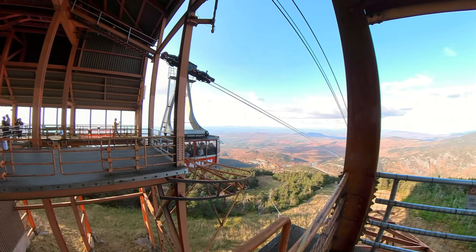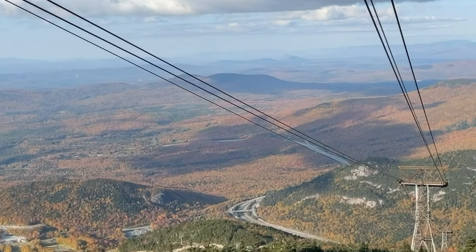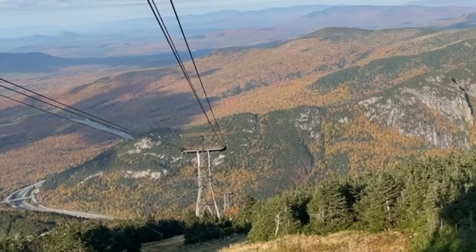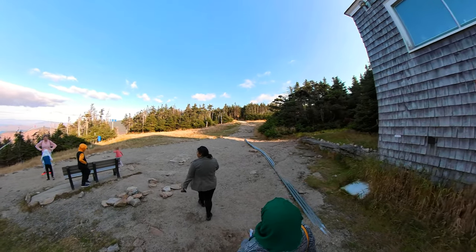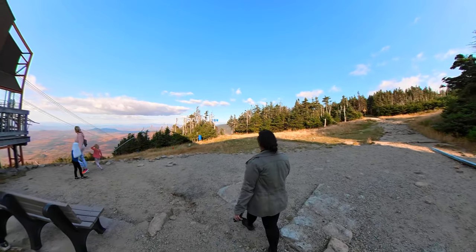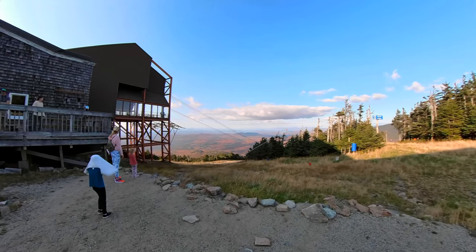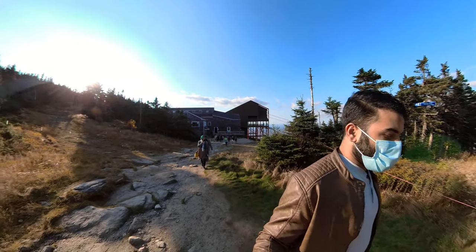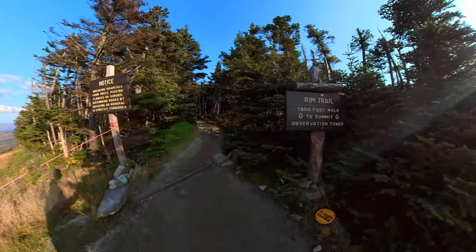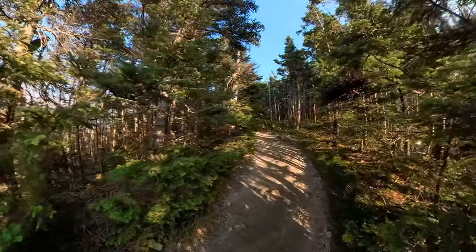You'll also find spectacular scenic walking paths, which lead to a 360 degree observation deck, a cafe and restrooms. So there are two walking paths. One is the short one, which leads to the 360 degree observation deck. The short route is only 500 feet from the tram loading dock to the observation deck. But we decided to take the longer route of 1500 feet.